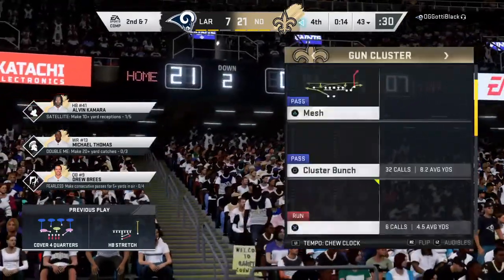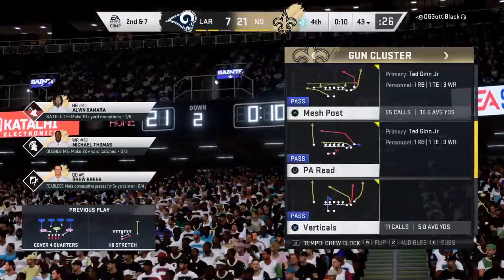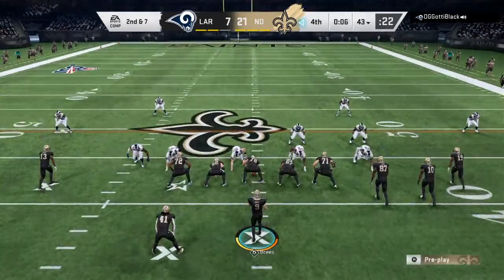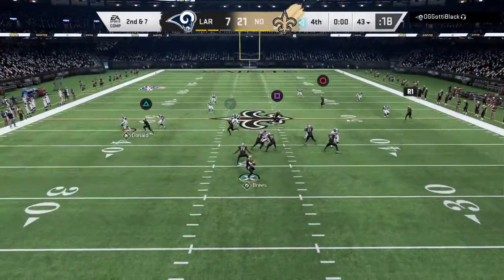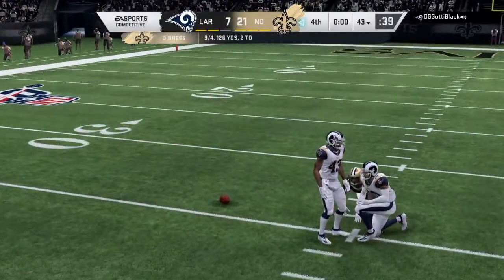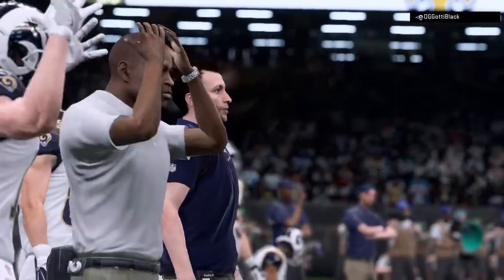2nd and 7 at the 43-yard line. The last run got 3. Now here's 2nd and 7. Let's go, Heavy. Let's go, Heavy. Heavy, what you got? Brees going to throw here. And it's incomplete. They're still throwing to the very end, but now this game is over. So this one, a victory here for New Orleans.